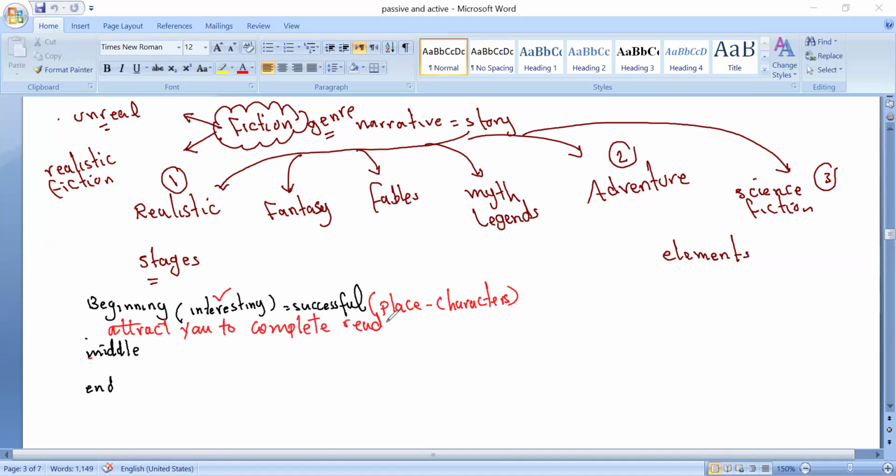So this is an interesting story. In the middle of the story, we should write the details of the events. And finally, the ending must solve any problem in the story. Okay? In the end, there must be a solution to all the problems mentioned in the story.